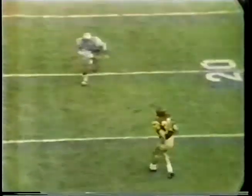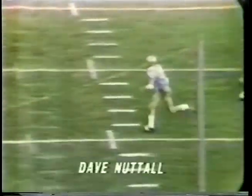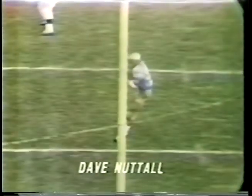Nuttall is flankered. Beban was rolling away from him. Now Nuttall breaks across the middle. The linebackers were shooting. One of them moved to the outside there with the crossing back. He was wide open as he caught the ball. And then he does some fancy running here. Watch him cut back. One USC man fell over the other one. And when he saw that goal line, he was determined to get into it.